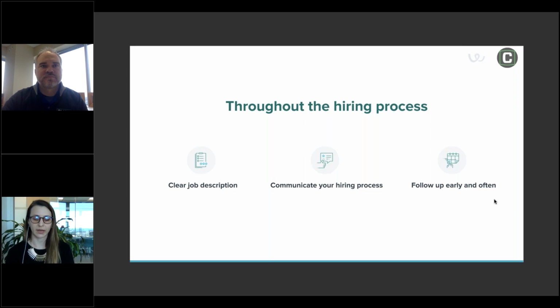Next, you want to make sure that you have a lot of structure to your process. And again, this is both internally and externally. And this is going to make sure that both the people in talent acquisition and HR know what's expected of them, but also so your candidate knows what's going to be happening as well.